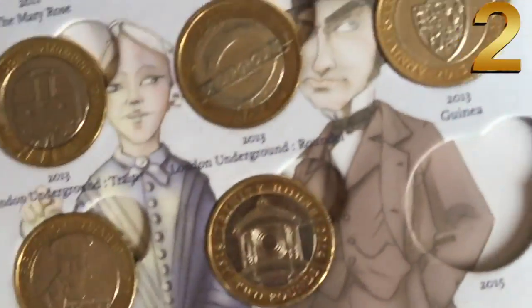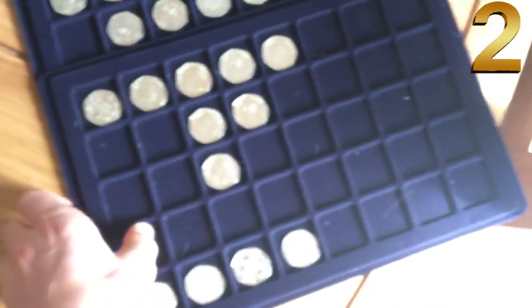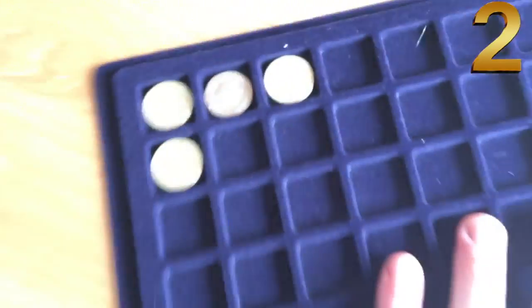And the Britannia one, I think that's 2016, yeah. That's that one. Another overflow. This comes out of a case. I've got the case from, I think it was Lidl, for like a tenner. Because it was really quite cheap, so I was like, oh, I'll get that.